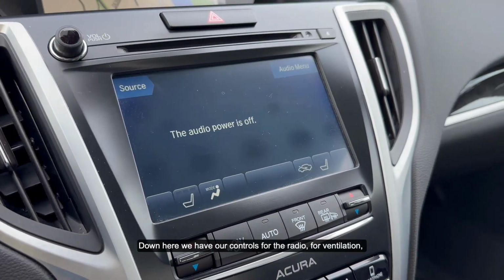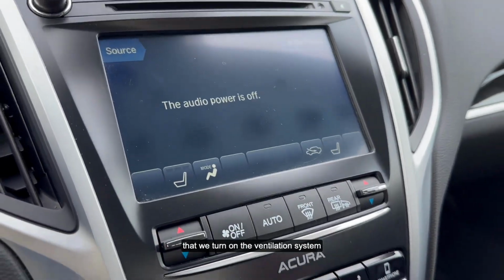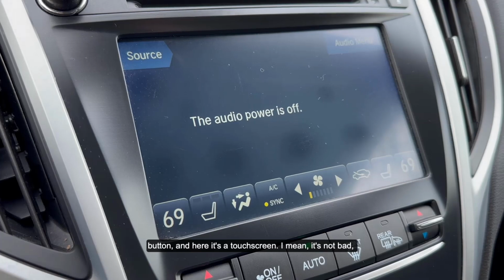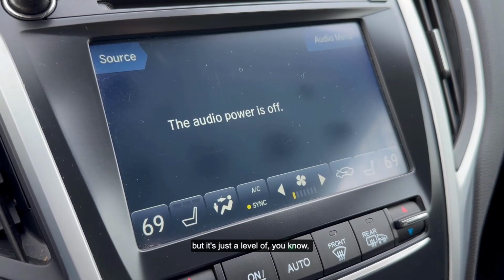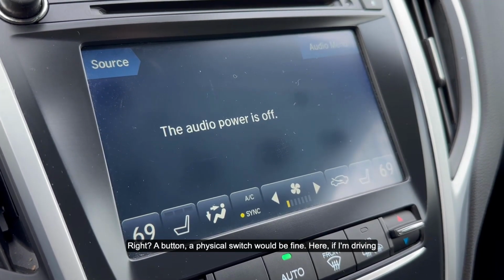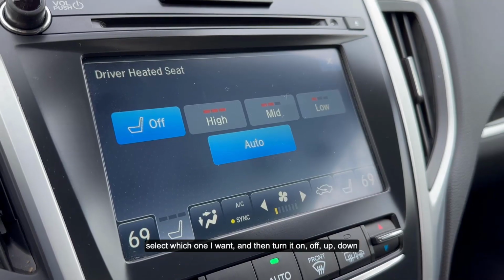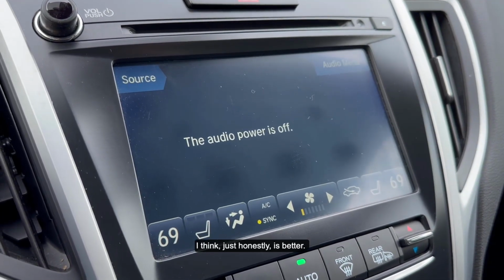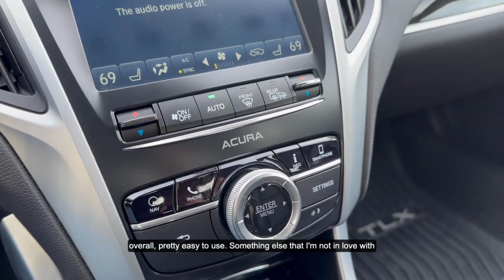Down here we have our controls for the radio and for ventilation. One thing I would ding with this car is that when we turn on the ventilation system, the seat heater controls, on my old Accord they were a physical button, and here it's a touch screen. I feel like it's not bad, but it's over-teching something that doesn't need to be teched. A physical switch would be fine. Here, if I'm driving, I've got to look over, hit the seat heater control, select which one I want, and then turn it on, off, up, down, taking your eyes from the road. So sometimes simpler, I think, honestly is better. A little less button heavy than my old Accord, but overall pretty easy to use.